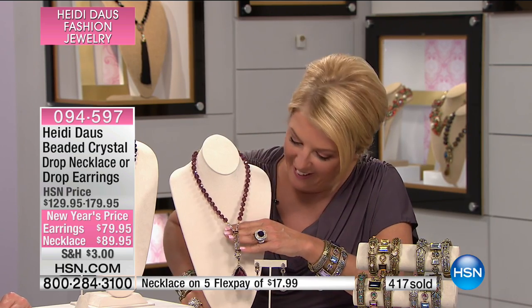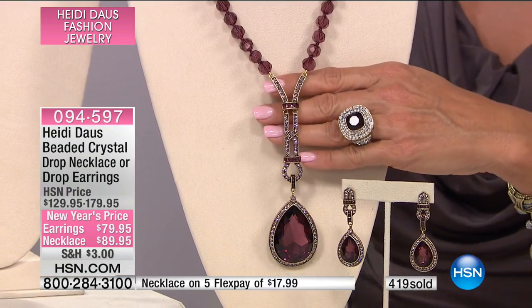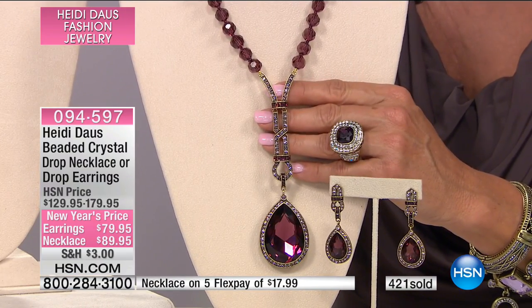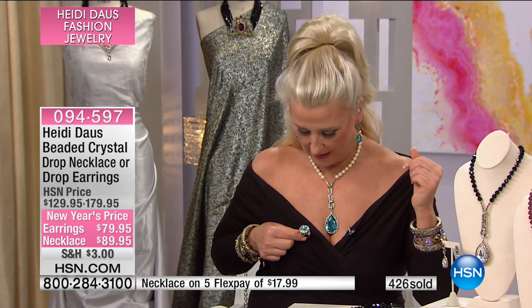I almost don't want them to shoot me because I have nothing. Quick, someone throw a necklace on me. And then look at that, pretty. Look at the aqua. Oh, stop it. Look at this, is that gorgeous? Girls, between the earring, the ring, and the necklace, you are all set.